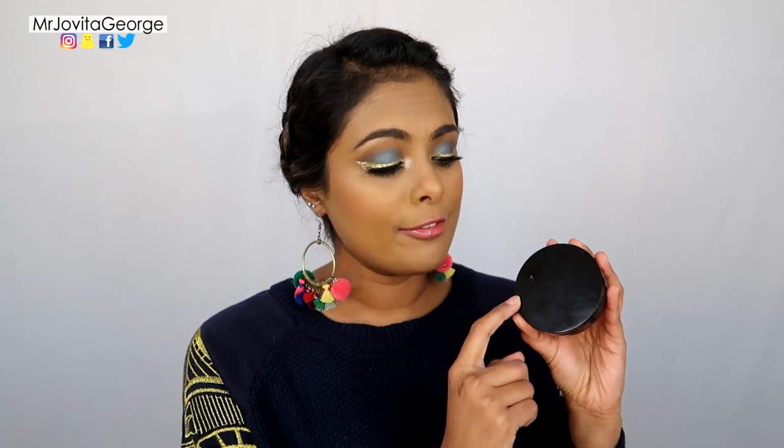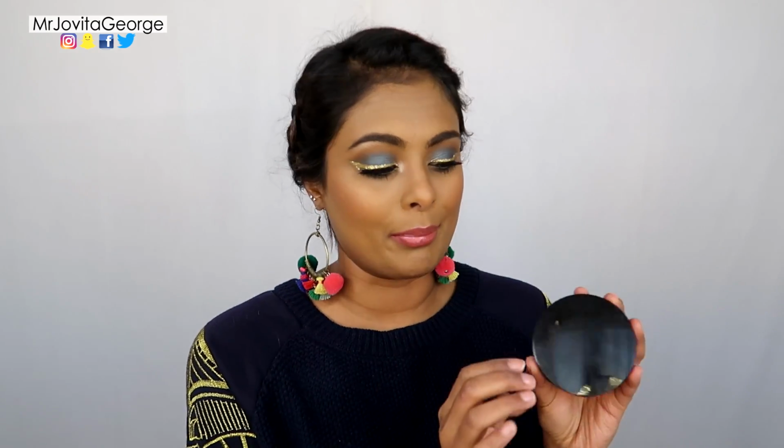Now I have an Iman cream foundation. I've used this so much that the whole Iman label has rubbed off completely. You can see a little bit of something right there. This is in the shade Sand 5. Now this is a gorgeous cream concealer, guys, cream foundation, sorry, and this is such a dupe of the MAC Studio Fix cream foundation and concealer, because this works exactly the same and even looks the same actually.